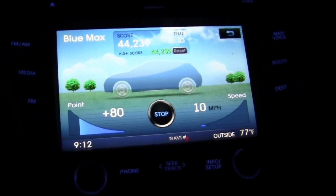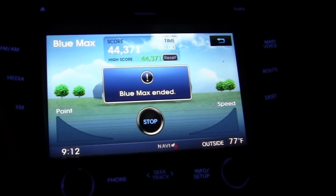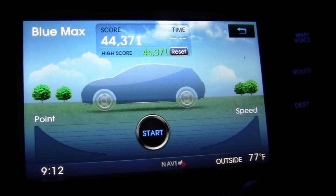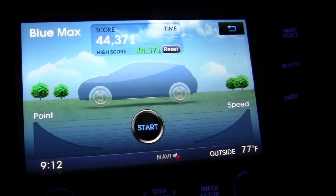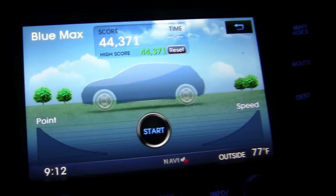Okay, coming up on the end of my Blue Max trial run, and 44,371. The old record on this car was 34,000. So I just blew that out the door by 10,000 points. However, I don't know how good that is because I haven't checked it online.